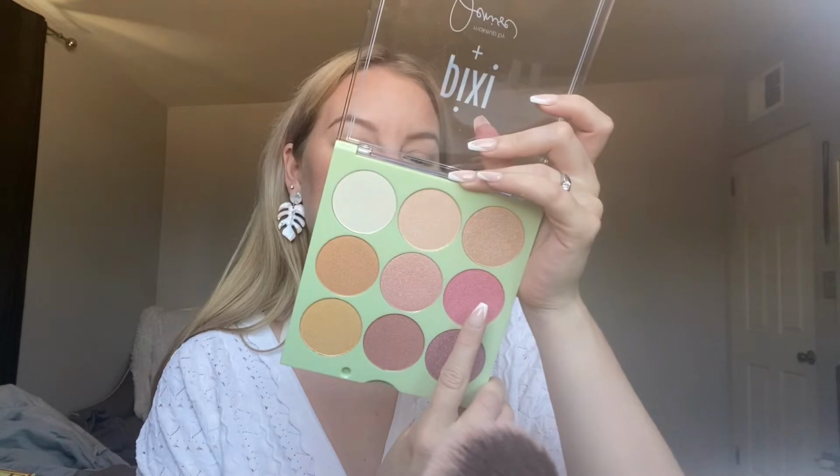Now we're gonna go in with the highlighter palette, which is called the Mind Your Own Glow, and this is with Makeup by Denise. So I want a little shimmery on my blush, so I'm gonna go in. I think I'm gonna use this guy right here. This is the shade Glazed, and again, I'm just using that same tapered highlighter brush, and I'm just dipping that in.